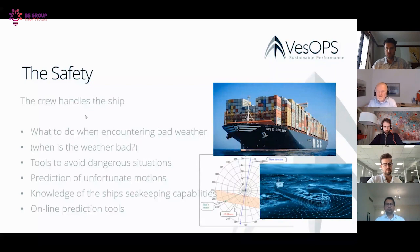And then you want to be able to predict some unfortunate motions, because where we saw the container losses on the last slide, it is because of unfortunate motions that the vessel is losing the containers. So typically what a shipmaster would do when he meets some bad weather, he would probably slow down. He would go with the bow up in the seas. And then he is looking at the meeting period of the waves and the wave height, and the stability of the vessel, because stability of the vessel is a concern also.